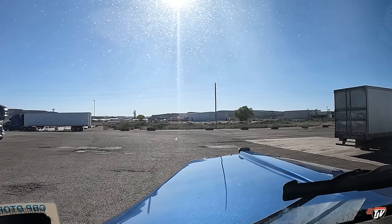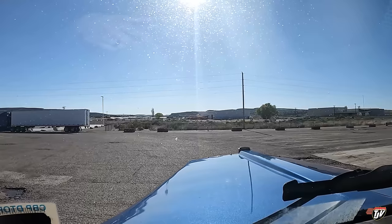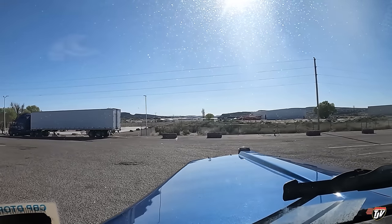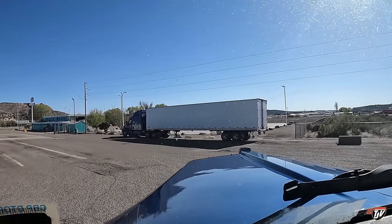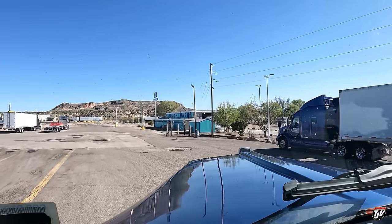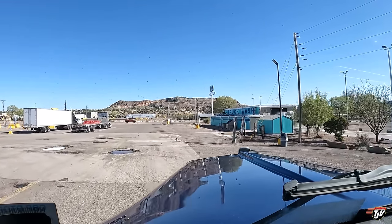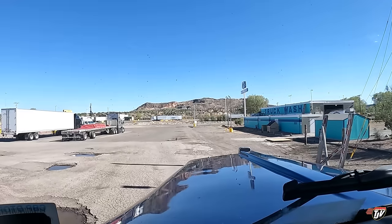Truck is clean. I've got my walk in. I went in, had a good meal. TA truck stops have pretty good food inside there. Now we're ready to go the rest of the way. The last leg of the journey. 360 miles. First, we got to dodge these life-altering potholes and get back onto I-40.